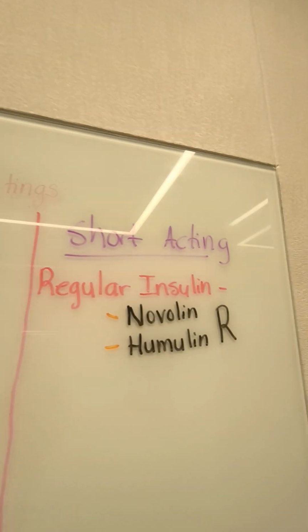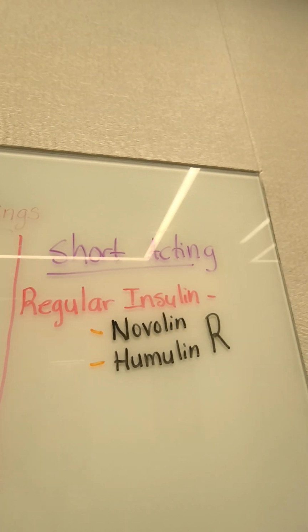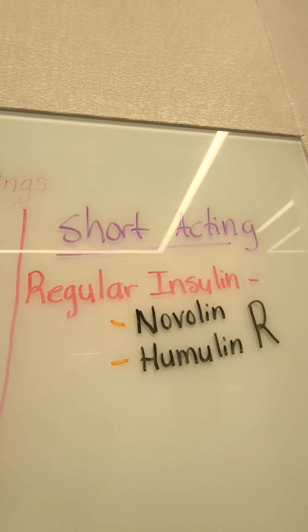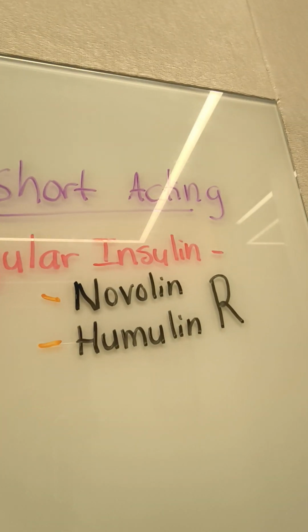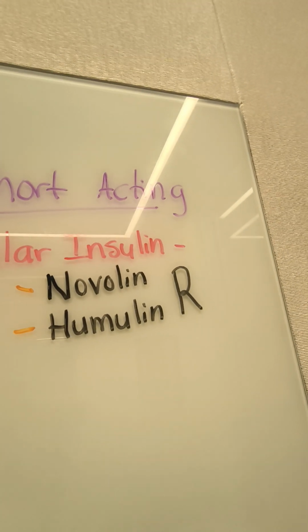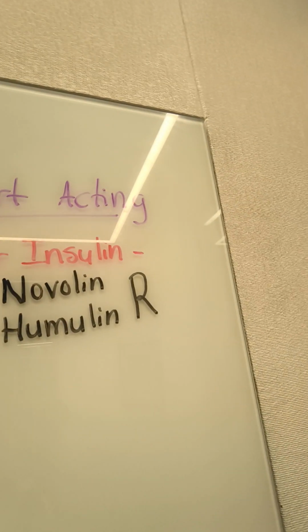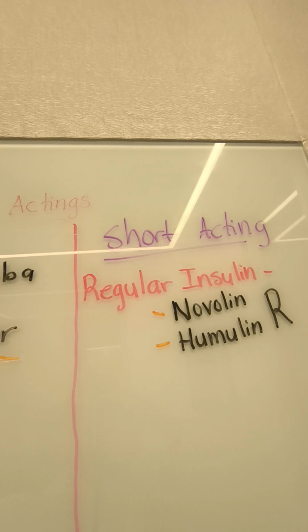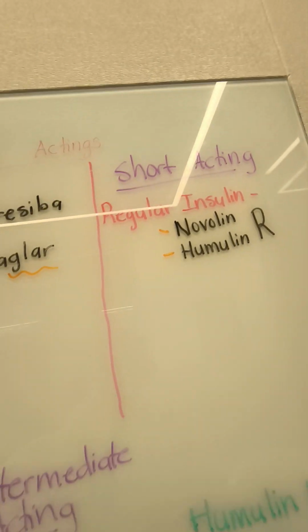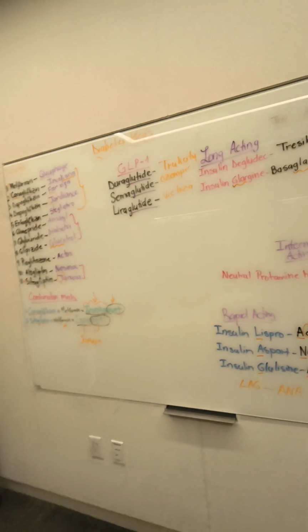Lastly, I have a short-acting insulin. The generic name for short-acting insulin is regular insulin. It has two brand names here, Novolin R and Humulin R. Novolin R is the first brand name for regular insulin. The R probably stands for regular. Humulin R is the other brand name for regular insulin. These are your 20 diabetes medications.